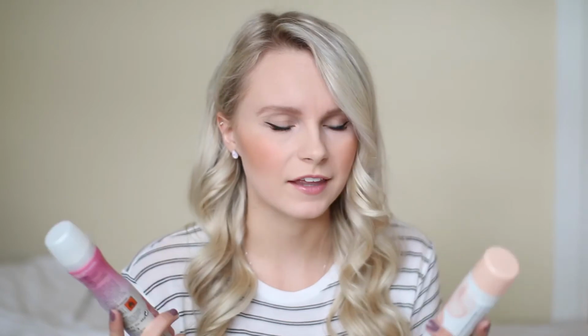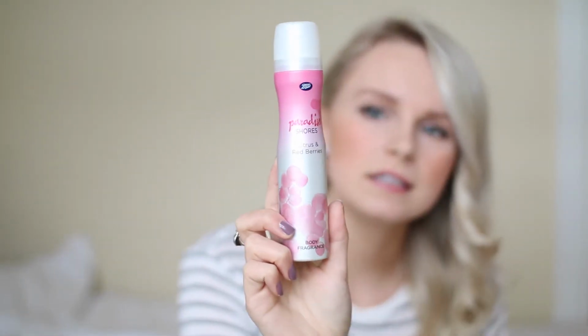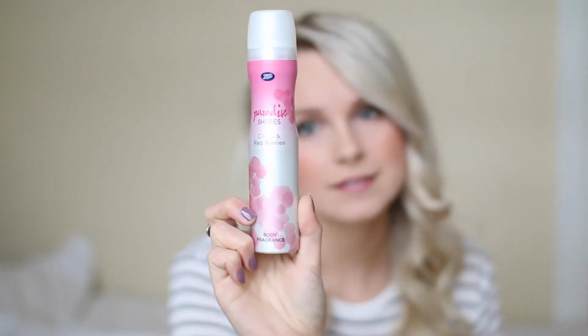Along with the scent theme, I picked up a few new body sprays. These were really cheap. They were like 70p each, which is like nothing. The first one I got is by the Boots brand. It is the Citrus and Red Berries. I quite like that one. It smells like berries.